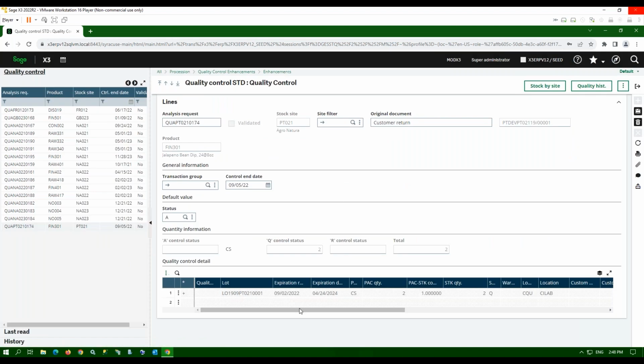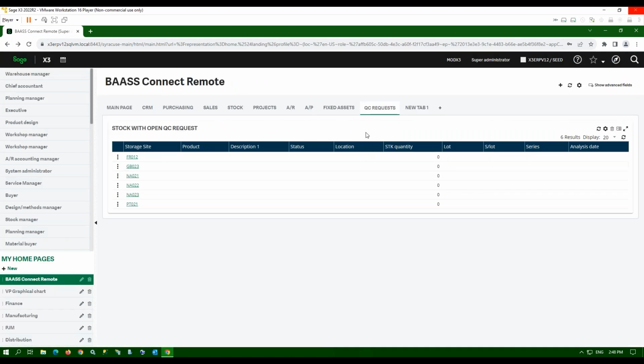details. Just for the sake of time, I'll spare you this, but I wanted to show you that it actually did trigger a QC test. And then from a QC test, once I enter the results, the status would change from Q to A. And then I could put them away into a sellable location or a transferable location.